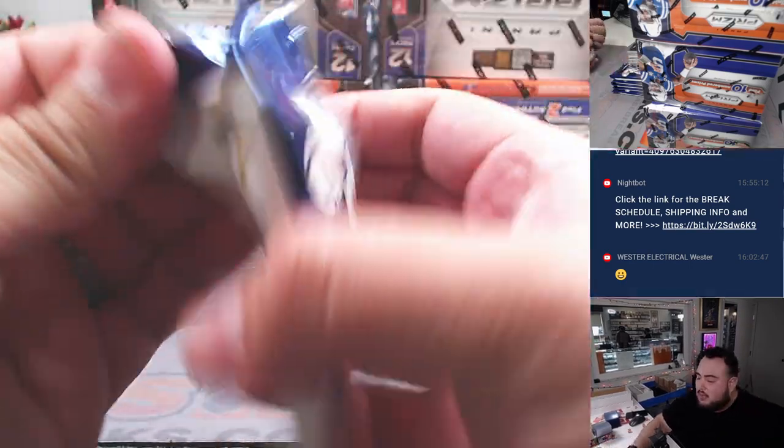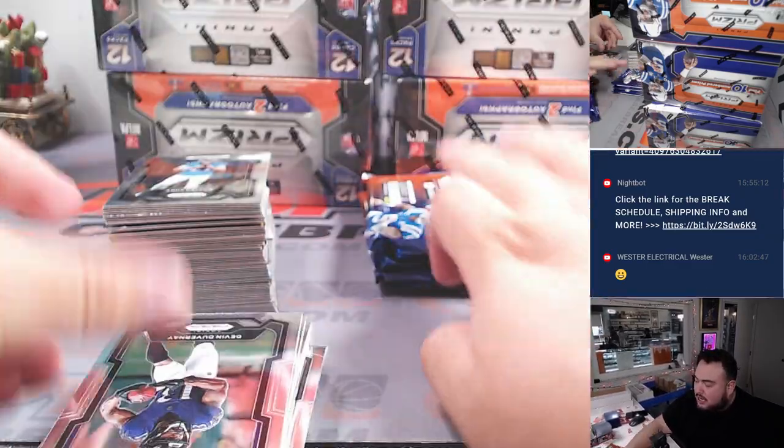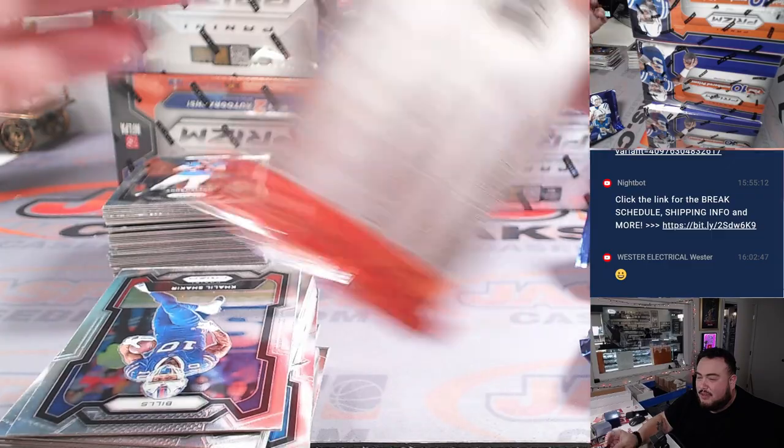I think the biggest rookie autograph we might have hit was like Jahmyr Gibbs, but I don't know. I just feel like there's got to be a little bit more than that. Didn't hit no mangoes, no color blasts. Obviously, those are not guaranteed per case, but I'm pretty optimistic there should be some good stuff in here.